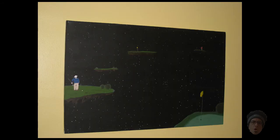The next painting I made, almost certainly in 2008, was this sort of golf painting, golf in space. I figured if it's in space, you don't have to paint too much. So most of the painting is just black. So that's what ended up here. And that's also my first attempt to paint a genuine human form there.